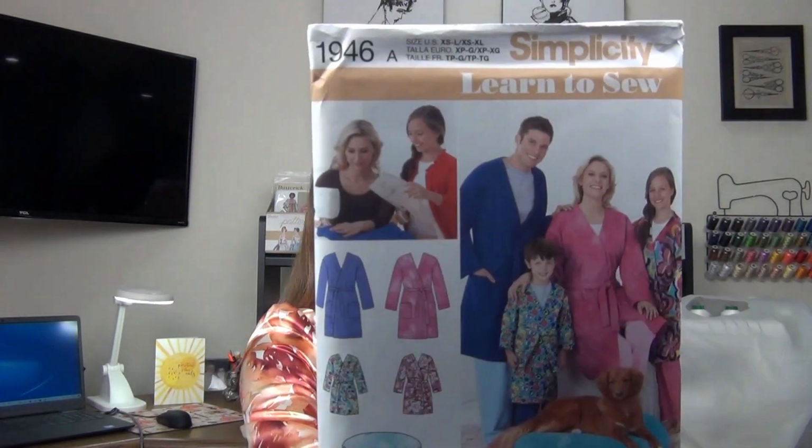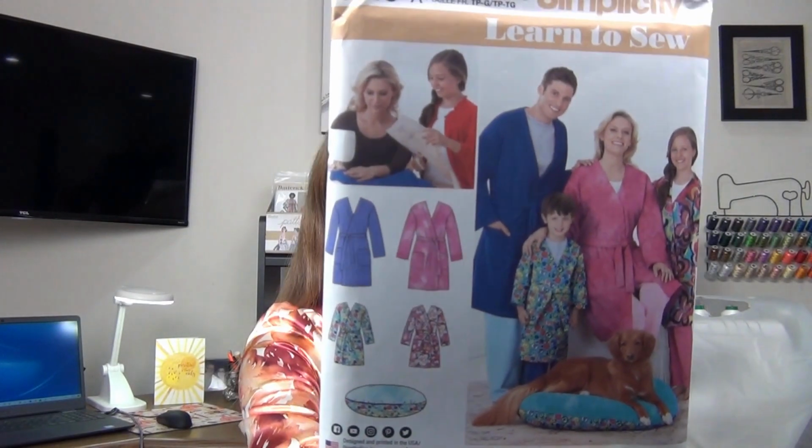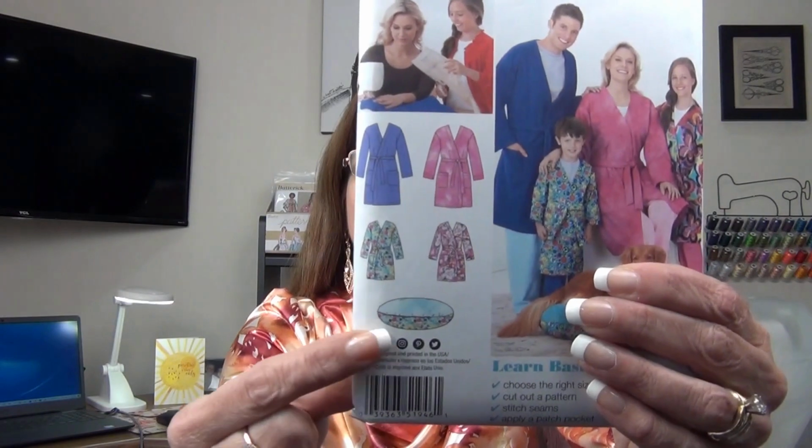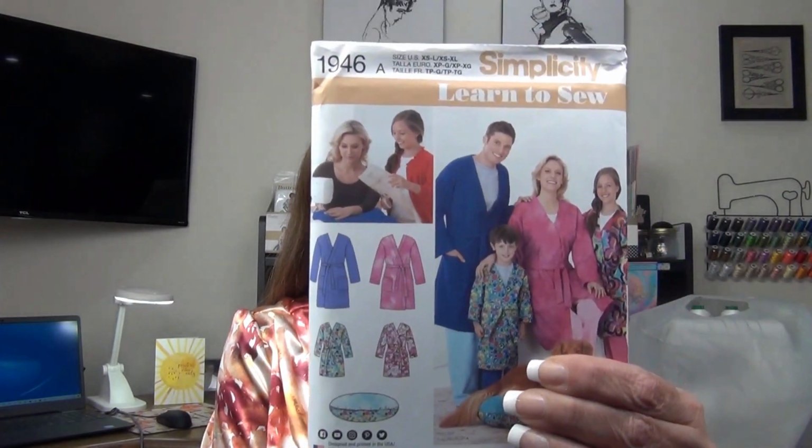The next two patterns are sleepwear patterns that I picked up. This first one is a Learn to Sew, 1946, and it's all robes, and a pet bed. So it's for the whole family, because I have 2 little dogs, and I can make a pet bed with this pattern. It's described as a unisex child's, teens, and adults robe and pet bed.